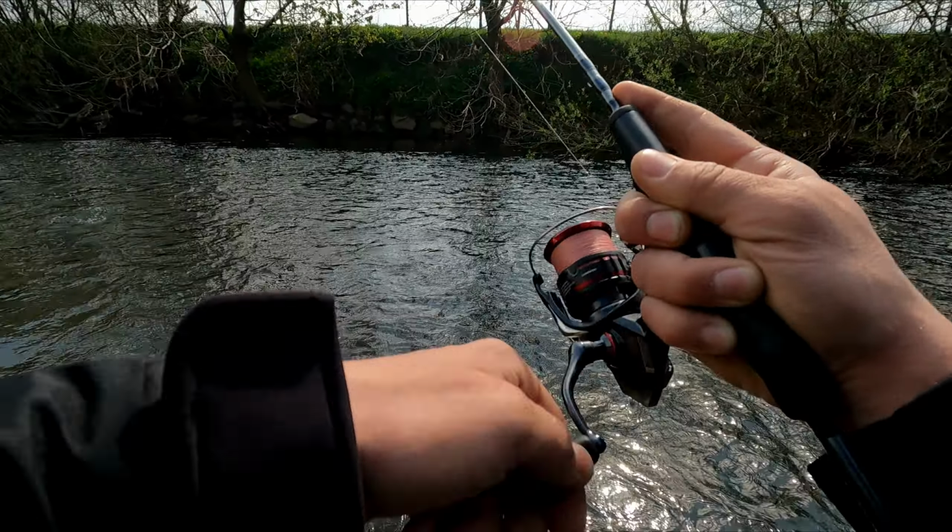Can't bring the fish and I can't tighten more line. I'll try to meet it. No, come down. On the green one. Thank you, my friend Vidas. There you go. Yes. Oh, that's a beauty. That's a beautiful fish. Woohoo!